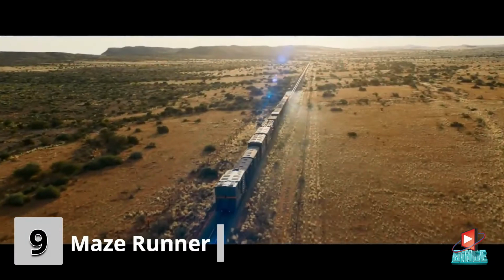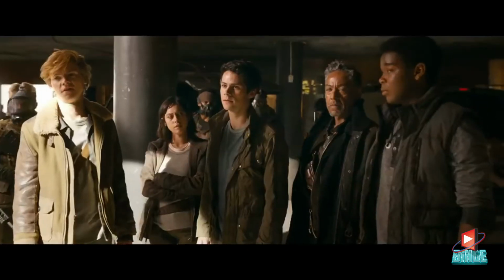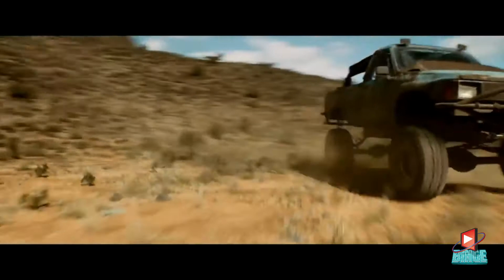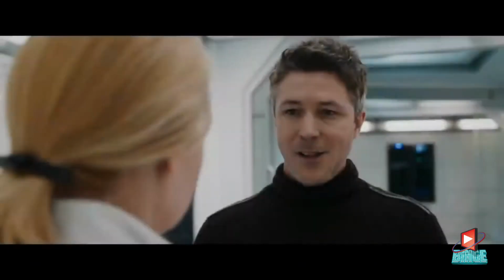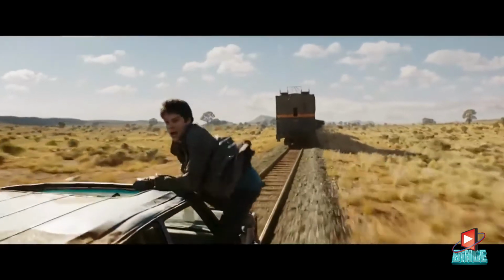9th place, Maze Runner. Method Studios was the major visual effects vendor for the Maze Runner, delivering around 530 shots for the film. 380 of these were environment shots, whereas 150 were character shots. The maze was built around the glade, and a facade that was 16 feet by 40 feet.